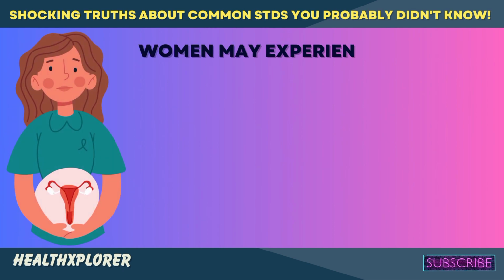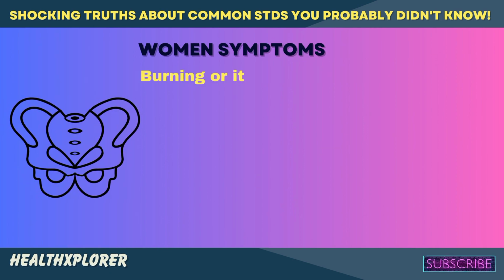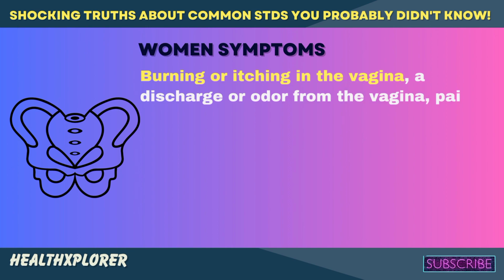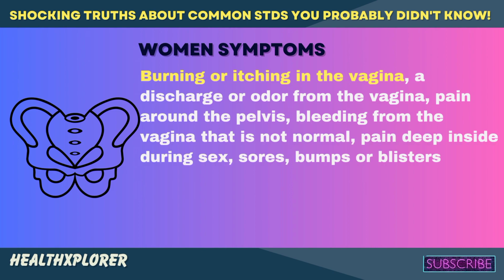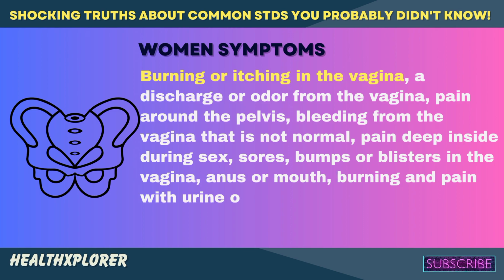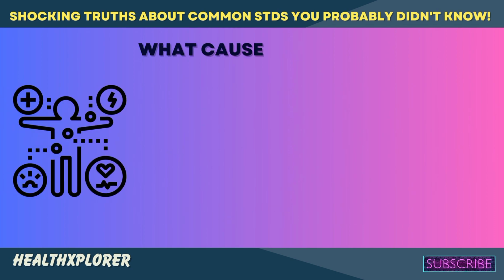Women may experience the following symptoms: burning or itching in the vagina, a discharge or odor from the vagina, pain around the pelvis, bleeding from the vagina that is not normal, pain deep inside during sex, sores, bumps or blisters in the vagina, anus, or mouth, burning and pain with urine or with bowel movements, and having to go to the bathroom often. What causes STDs?